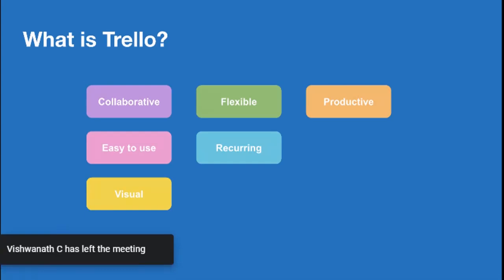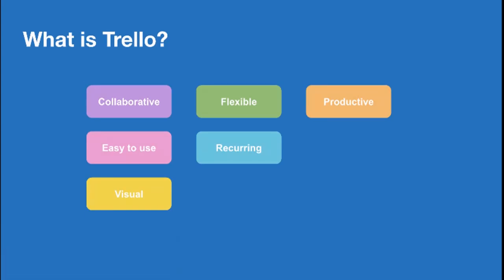Easy to use. The learning curve is not so steep to use Trello. I actually used it before I started working at Atlassian. Just because it's intuitive, you could jump in straight away. I mean, the concept of Trello came from post-it notes on a wall. And I think the team who created Trello did a pretty good job at recreating that feeling.